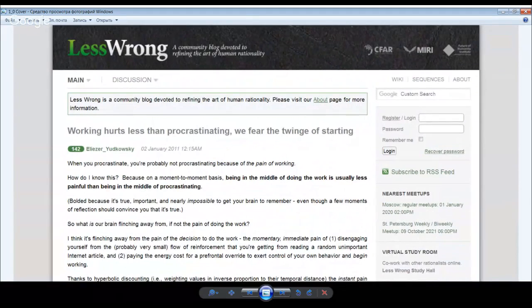Okay, so another important theme is procrastination and giving up. Just a quick tip, because procrastination, in my experience, is the most harmful thing to your creativity. The most helpful thing I've read about procrastination is this article by Eliezer Yudkowsky. He says that working hurts less than procrastinating because we fear not the pain of work, we fear the pain of making the decision. So when you find yourself procrastinating next time, just think that you probably won't suffer from being in the middle of the working process as much as you suffer from procrastination. So just force yourself to make a decision.